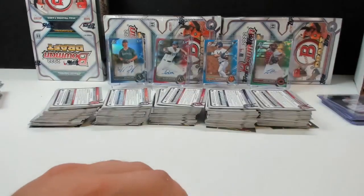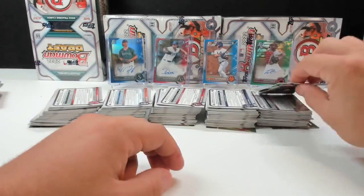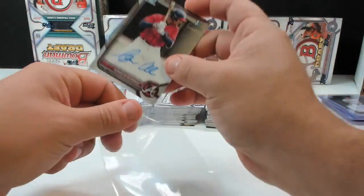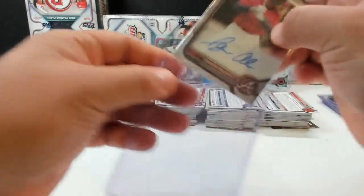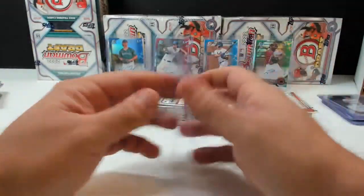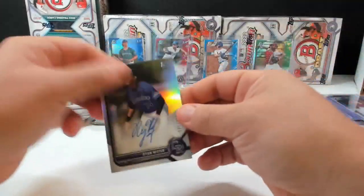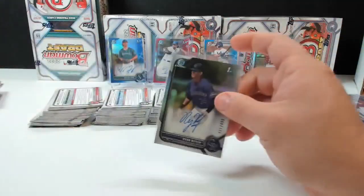Don't love the names in this box either. Maybe the second half will be better. Let's see if there's some nasty colors. Ignacio Alvarez to the Braves. So the Braves hitting again. Ignacio Alvarez to the Braves. Next up, Ryan Ritter, second auto of this guy, going out to the Rockies, 171 of 499.